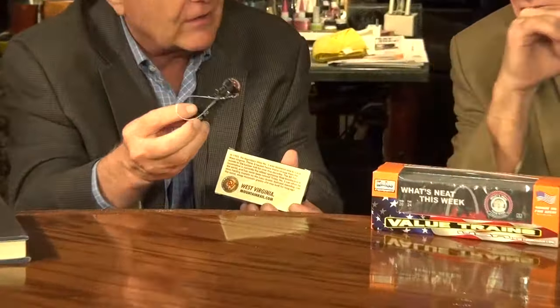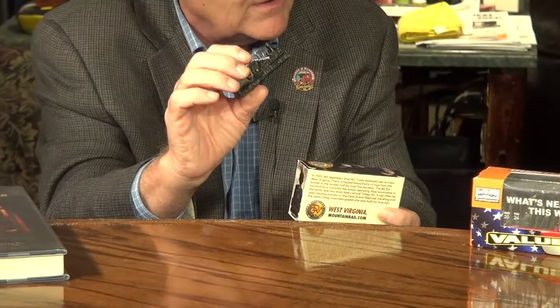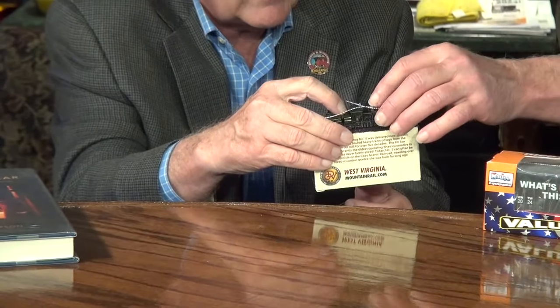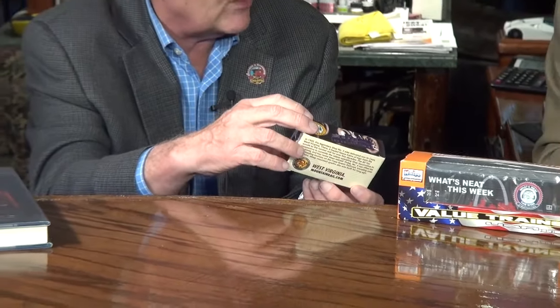Would that be N scale? I think it must be pretty close to N scale. But it's beautifully done, man. It's like one of those Hallmark ornaments, but it's not a Hallmark. They also have a Climax and a Heisler, which I didn't bring. Isn't that cool? It was very reasonable. That Shay number 5 started running on the Cass Scenic Railroad in 1905. Can you believe that? Still running every day there. Oh, that's neat. They don't build them like they used to. This is non-operating.